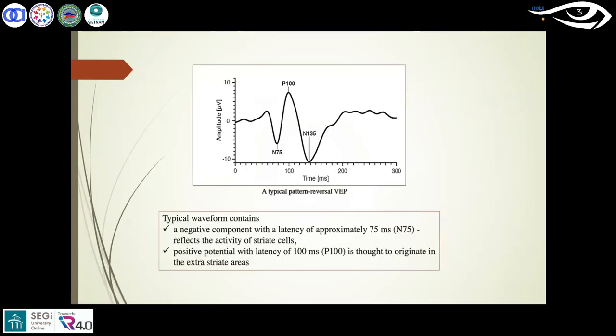And what is the result that we get? Again, it is a waveform which contains a negative component at about 75 milliseconds, a positive component at about 100 milliseconds, and a negative component at about 135 milliseconds. So this is a normal VEP wave pattern.